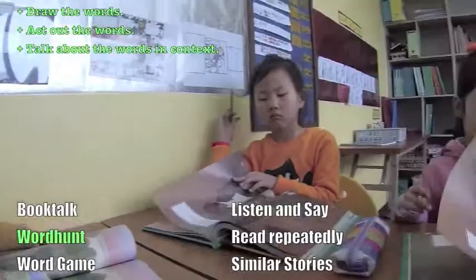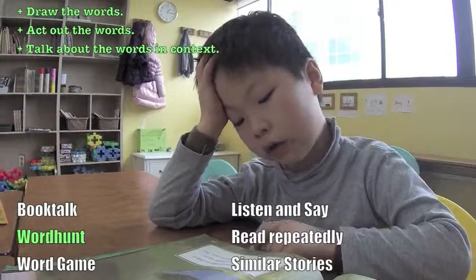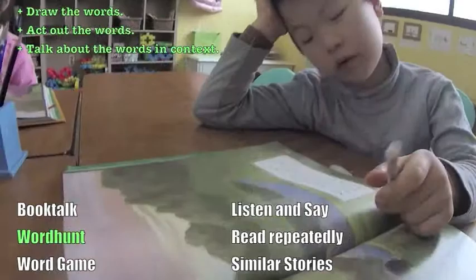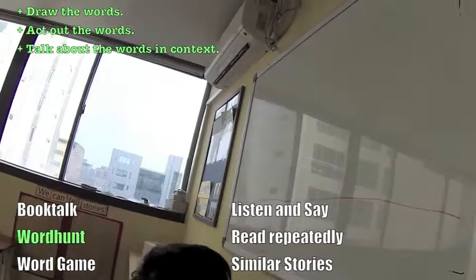Okay, turn the page. Carl's turn. Nathan and Nana and Poppy are sitting in the grass. The sky is streaked with red. Let's circle it. The sky is streaked with red. We can look at the picture and see what that word means. Do it real fast. Streak, yes.